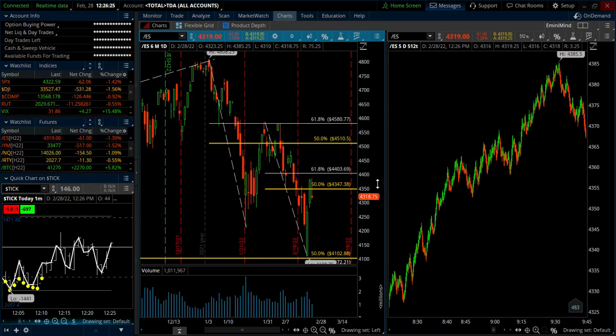We'll go over a couple of trades I took last week, and kind of run through today's ES. Haven't had a lot of ES trades lately, but a couple of swing trades that I wanted to highlight.